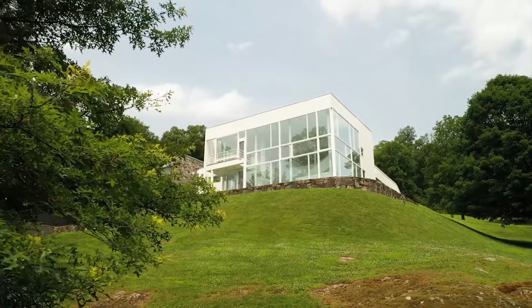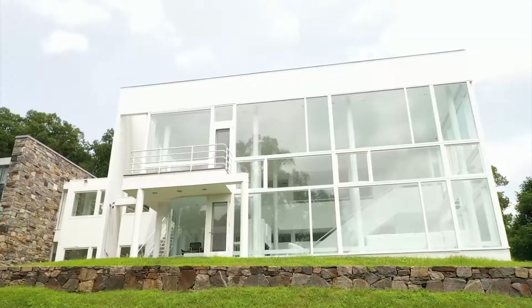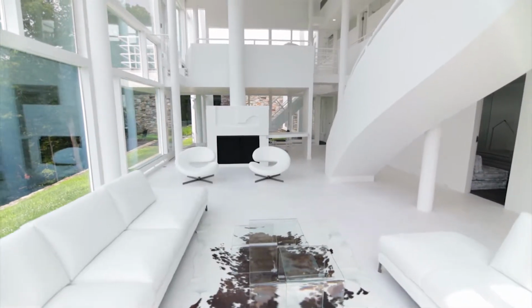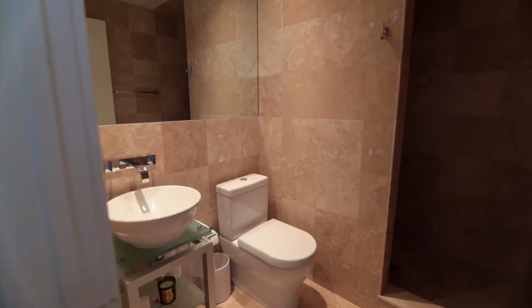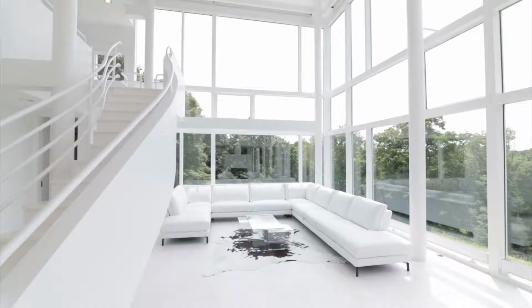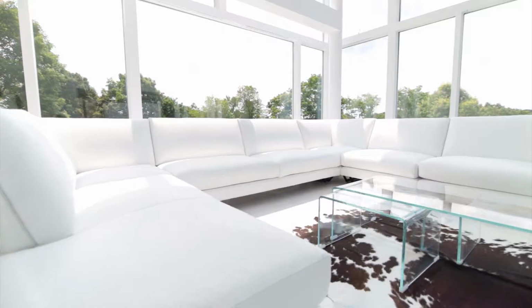Situated on a hilltop in Mount Kisco and overlooking 7 acres of lush land is this breathtaking 6,000 square foot modern masterpiece owned by renowned fashion designer Norma Kamali. It's sleek with clean lines and has 4 bedrooms and 5 baths, stone walls, and not one but 2.5 kitchens and soaring 25-foot floor-to-ceiling windows.